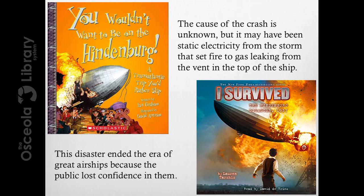And now we're going to try and replicate the Hindenburg disaster with an activity that I'm going to do. Make sure you don't follow along because it's not safe. However, I'm going to be using a helium balloon instead of a hydrogen balloon because it was easier to find and also because it's a little bit safer. Come along.